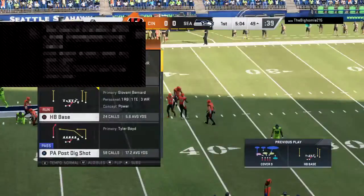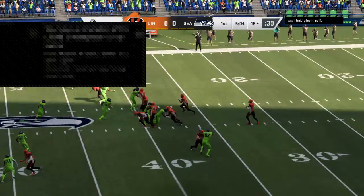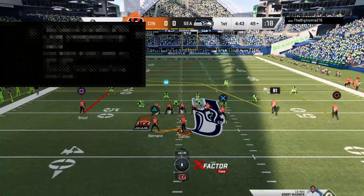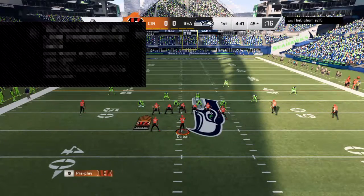Works it past the 50. Let's go! Let's go! Single. Slow. 368.